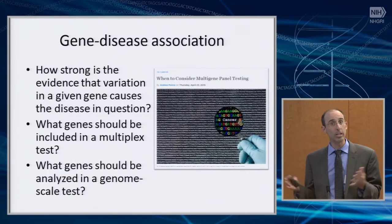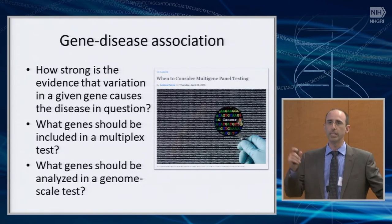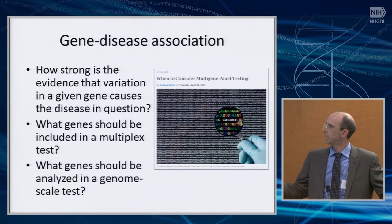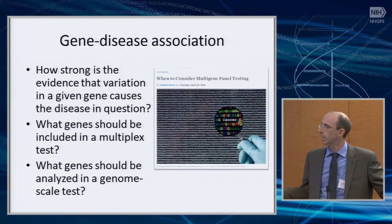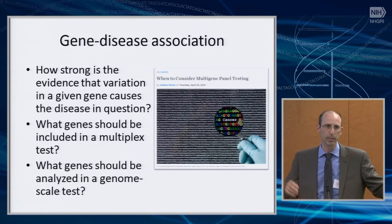So skip forward to gene-disease association. How strong is the evidence that a particular gene is implicated in a disease? And that's based on the genetic evidence and the functional evidence that have been accumulated. And this leads to questions like, what genes should we even be including in a multi-gene panel? So if you've got a multi-gene cancer panel with 50 genes on it, are all those genes actually valid causes of human hereditary cancer syndromes? And when you're looking at a genome scale test, like whole genome sequencing or whole exome sequencing, which genes should you look at? Which genes do you recognize as being disease genes?